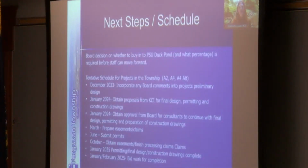Real quick before we go into the final slide, ultimately we hope that you can provide some input and feedback on what direction you'd like to go. Would you like to participate in the duck pond? If so, how much? If the board buys into the duck pond for the total amount of credit, we are only concerned with Beaver Branch at this point. The schedule for final design is pretty tight. We have to get this done by June 2025.